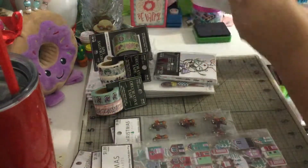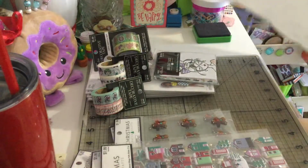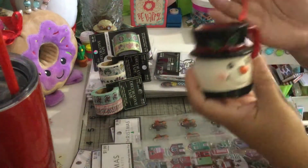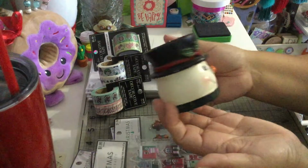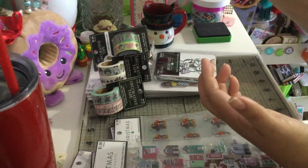But I also want to share, I got an ornament, but this, I'm not gonna use it as an ornament. I'm gonna take the ribbon off. It's a coffee cup, or like a cocoa cup, and it's a snowman. And this is gonna go over here on my desk.